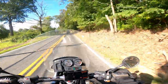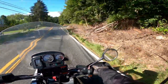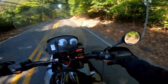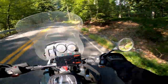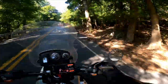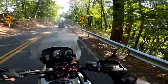This guy's turning right, I'm going straight. I'm going right. The navigation is so screwed up. It's like, oh yeah, you got a bear right here. I'm like, what do you think I'm supposed to do? It's such a tight turn that it couldn't comprehend it.